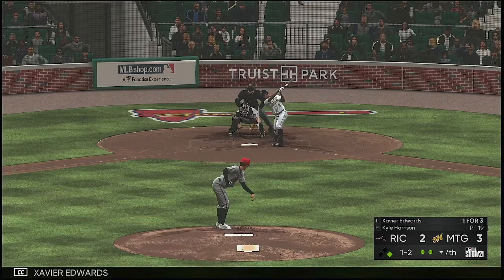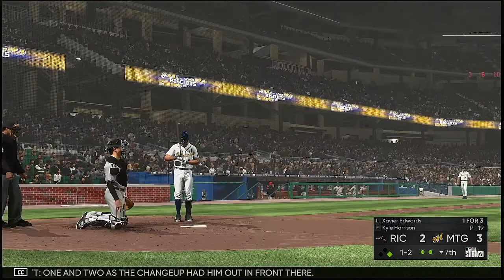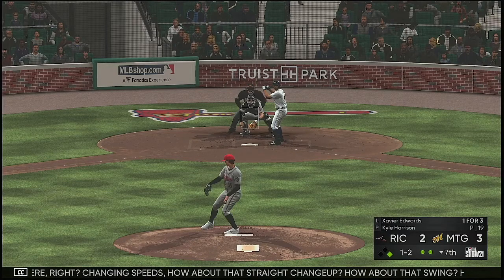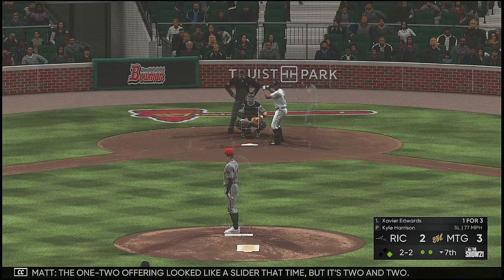Into the box now, Xavier Edwards. 1-2 as the changeup had him out in front there. Wow, great pitch right there, right? Changing speeds. How about that straight changeup? How about that swing? Howdy, if you're waving at me. 1-2 offering looked like a slider that time, but it's 2-2.